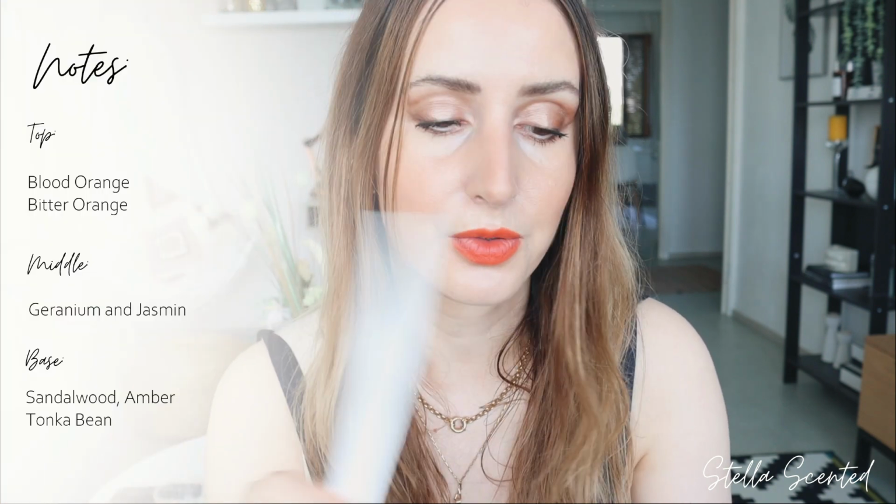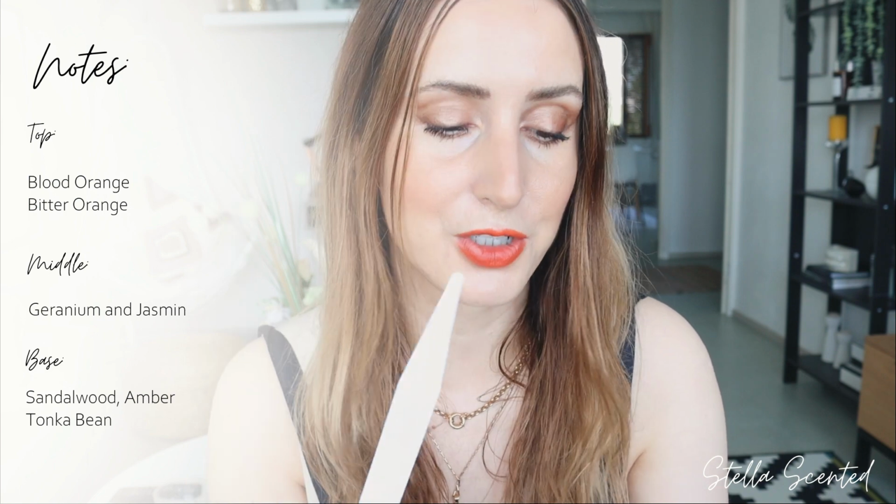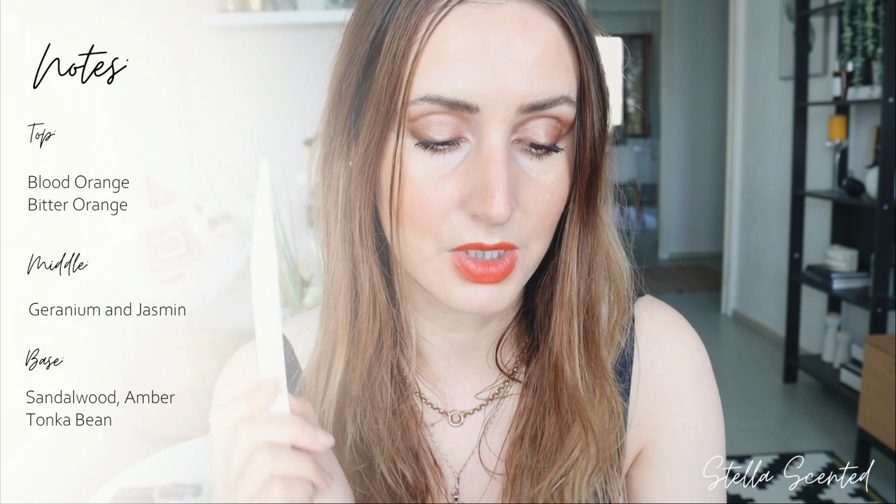And I really like this subtle sweetness and herbaceous mixed with the zest. Let's have a look first at the notes of this one. So they are in the top, we have blood orange and bitter orange. So two different types of orange. We have geranium and jasmine in the middle, and sandalwood, amber and tonka in the base.